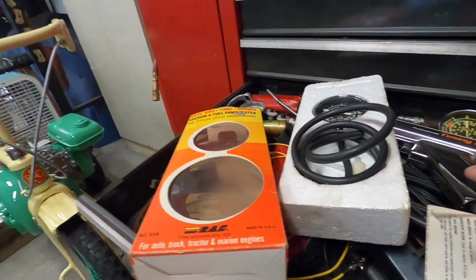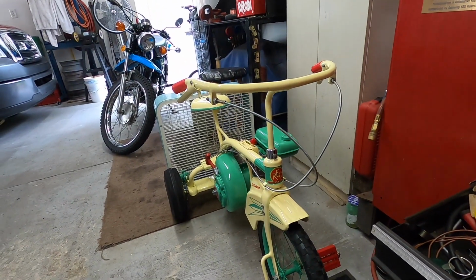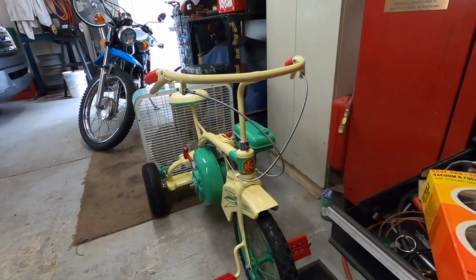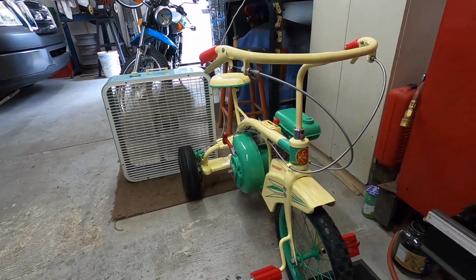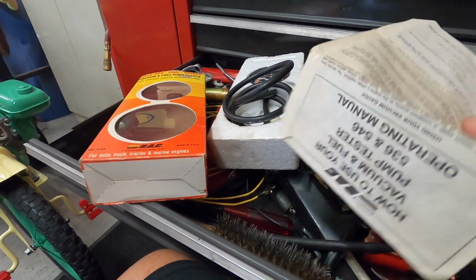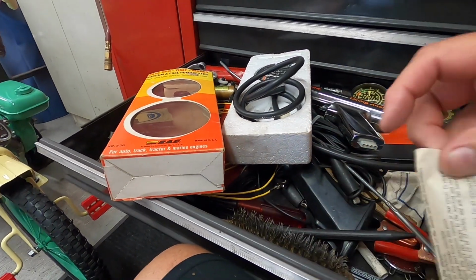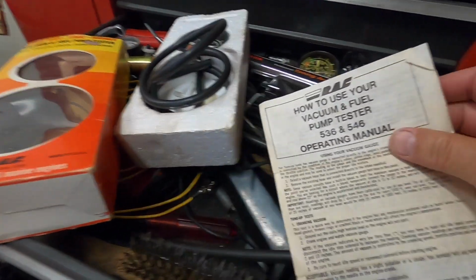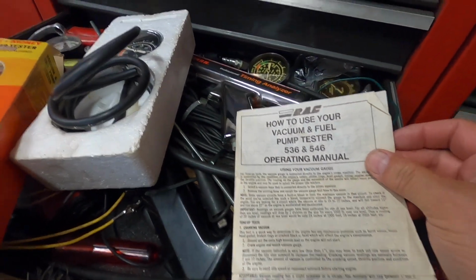I'm going to turn that fan on. The bugs are driving me nuts, so you'll hear the fan going, but it blows the bugs away while I'm sitting here. Okay, I just put it on low. That's enough to keep the bugs away. It's not that hot out today. It's only in the mid 70s. It's quite nice out.